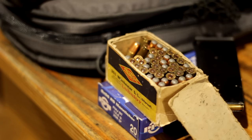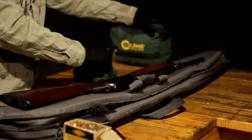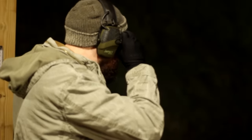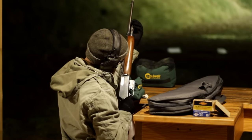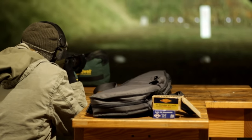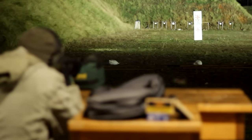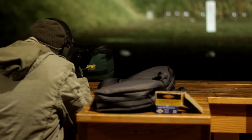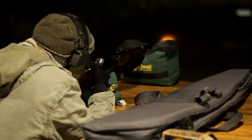We had a very cold and wet night out here at the range, and I haven't modified that 10-round magazine to fix the follower issues. So we're gonna stick to the 5-rounder for our group testing for the most part here. All right, good to go. Our paper target is at roughly 60 yards with a 10-inch gong there at 100.